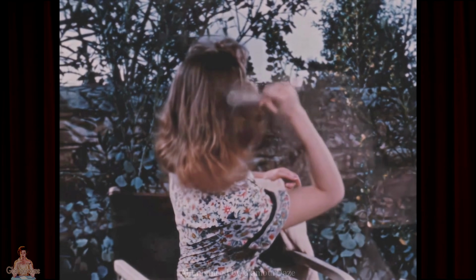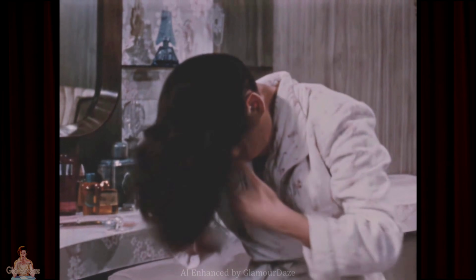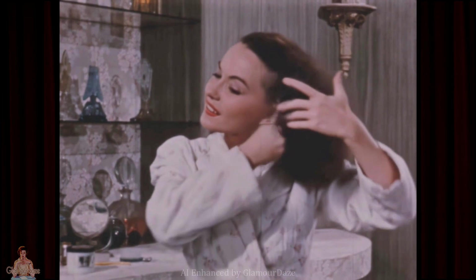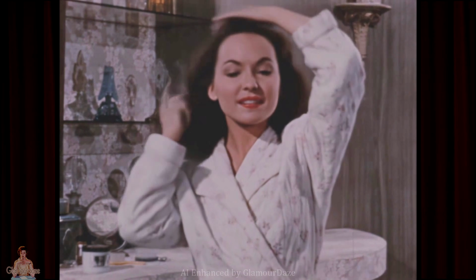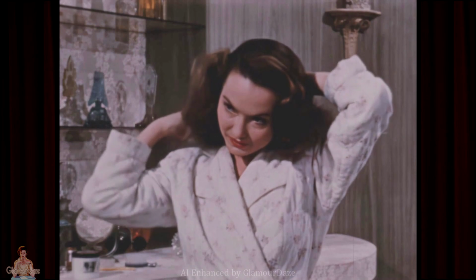To get the best effect from brushing, bend your head down so that you get a flow of blood into the scalp. Brush with full strokes right to the ends of the hair. Upward and outward, feel the blood tingling in your scalp. Your hair's taken on a shining new beauty.